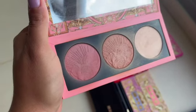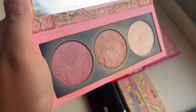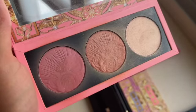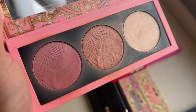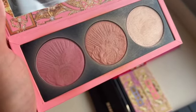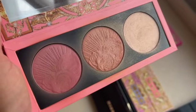Sad news, kids. Won't be able to give you blush swatches on this one because I'm getting some hard pan in these. I had actually heard people talk about that in videos, and I'm like, hard pan, what? Not a chance. Well, I'm getting hard pan now. Then again, these are almost 2 years old, so I don't know. Maybe there's something to that.